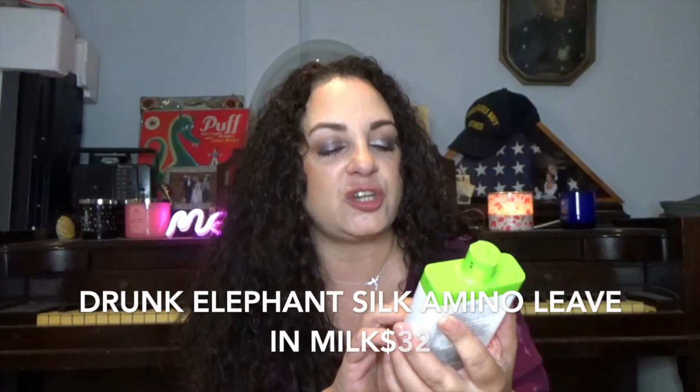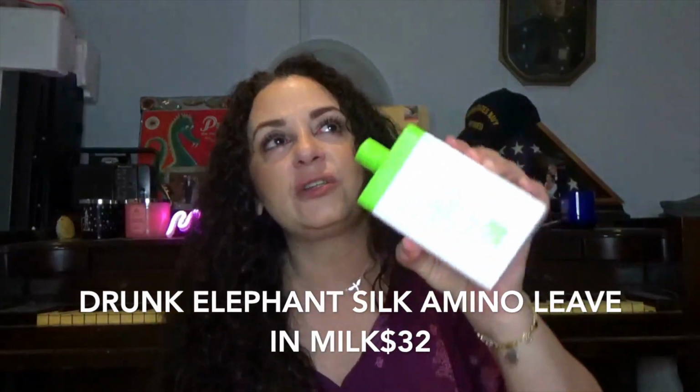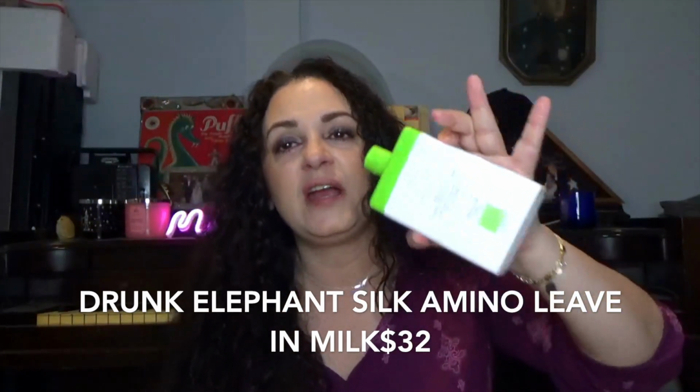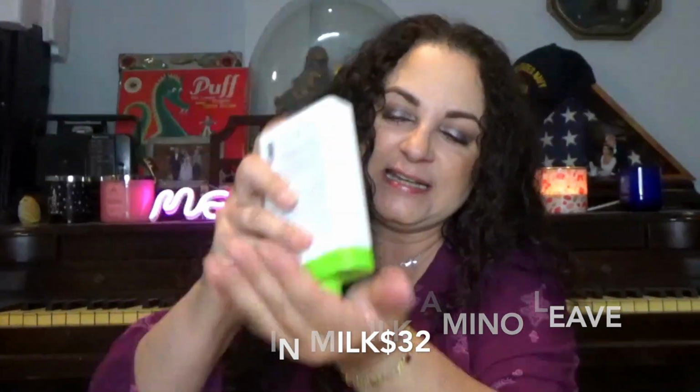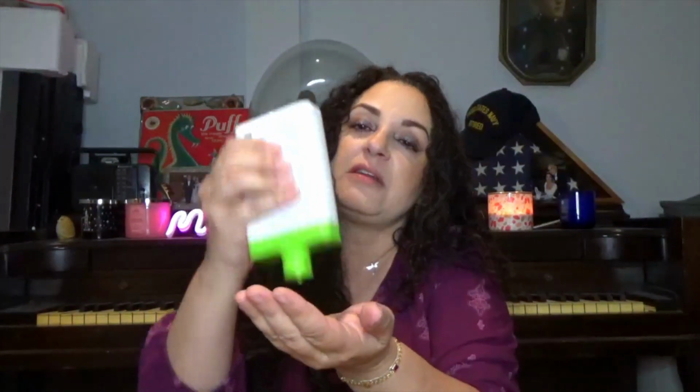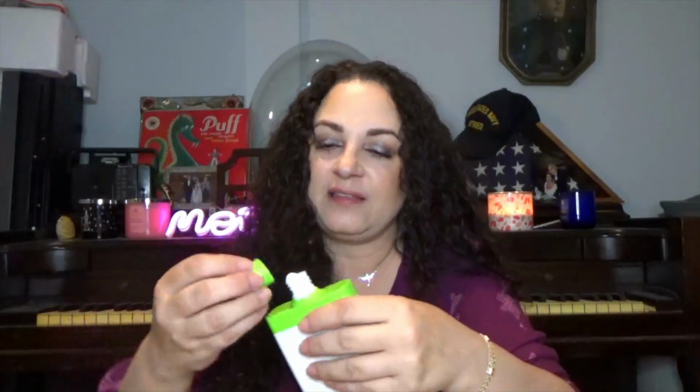This is, of course, the Drunk Elephant Silk Amino Conditioning Leave-In Milk. I actually thought this was the conditioner. This is something that you put in your hair when it's wet, and as you can see, I'm killing my hand here. I'm banging it on my hand. No matter how much I squeeze, I can't get it out. So I have to do this. You can see it's there. It just doesn't want to come through the top. So I'm just going to put a little bit in my hand here and rub it through.